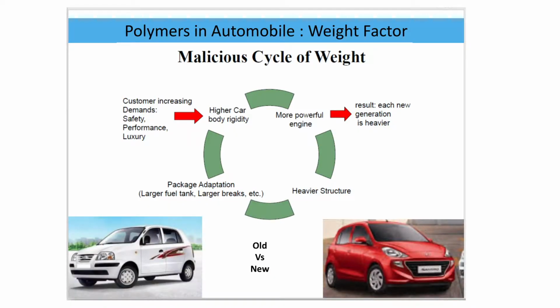So here is an interesting fact. On one side we are saying reduce the weight, and on the other side, the customer demands for comfort and safety are all increasing, and because of that the designers are asking to increase the stiffness, increase the power of the engine, and increase the size of the vehicle. To give an example, here is the old Alto versus the new Santro and old Santro. The new Santro weighs almost 100 kg more as compared to its previous versions. And that is the fact in most of the platforms across the globe for all the OEMs. Generation after generation, the vehicles are becoming better, larger, and heavier.